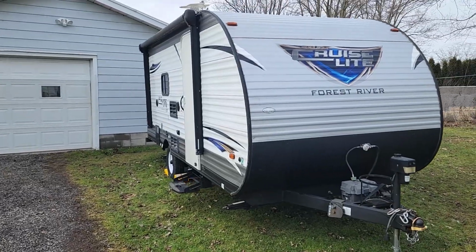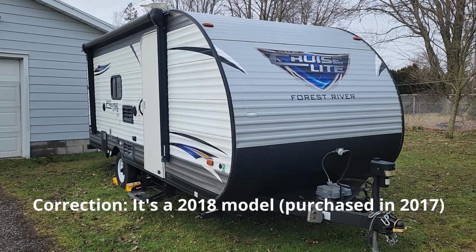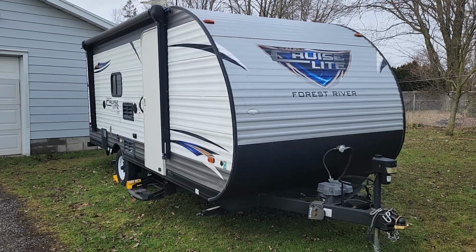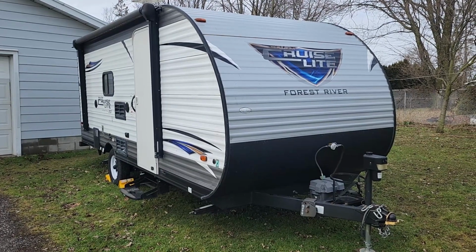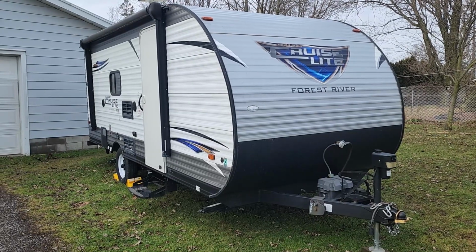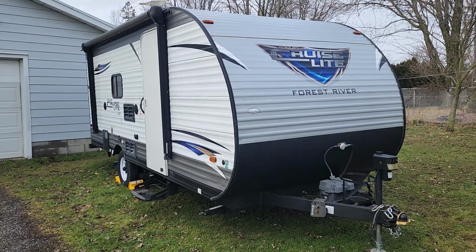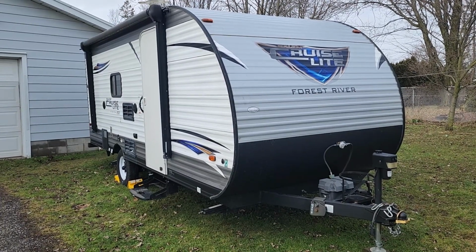This is our Salem Cruise Lite 197bh. This is a 2017 model. We've now owned this for about 7 years, so I thought I would do a little review video, take you through some of the details about this trailer and what it's been like owning it. We purchased it brand new in September of 2017. It was manufactured in April of 2017.